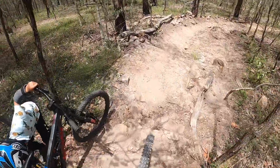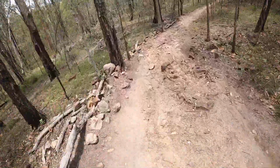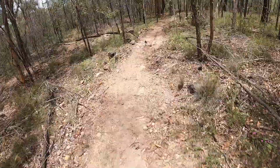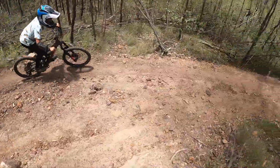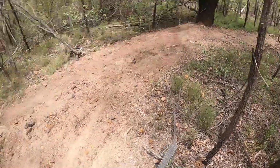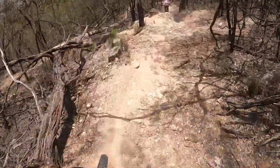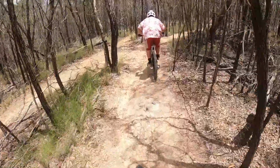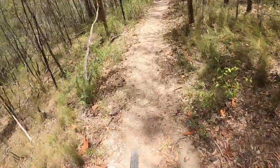This is a tight section. Jump off this into the berm, take it. Oh, that would be sketchy. This is a fast section now.